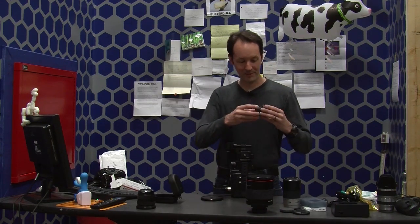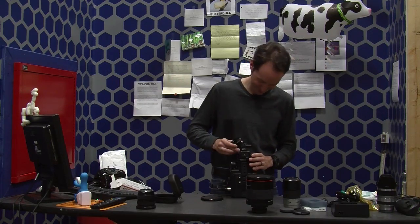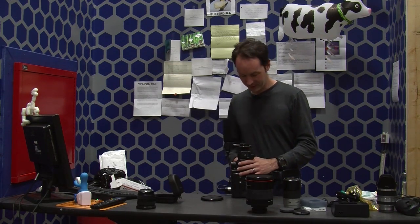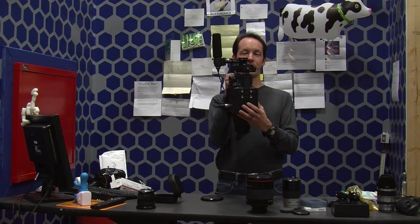This is a Lensbaby, which is so wrong to put on a video camera. It could be really cool. I brought all the parts for the lens. It's so dusty. So this is a Lensbaby, which does something you've never seen a lens do.